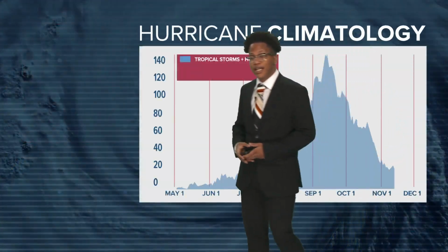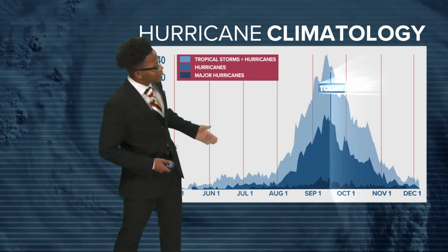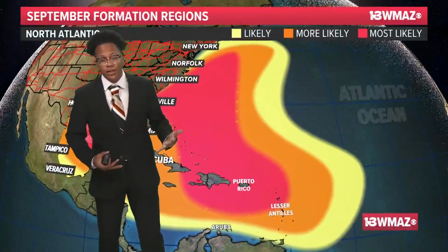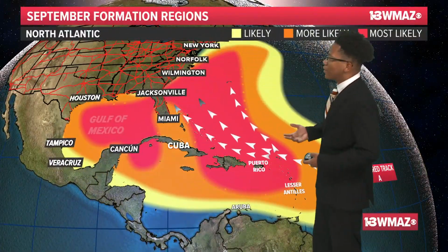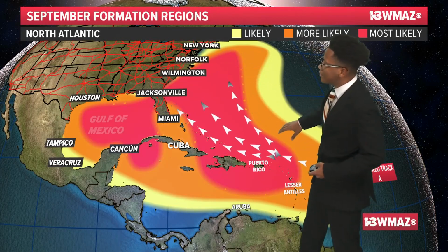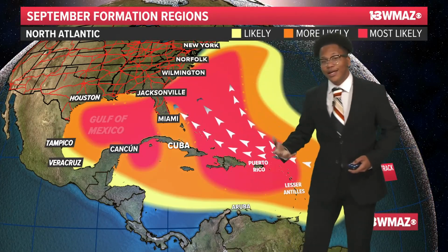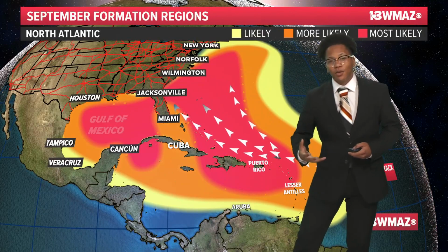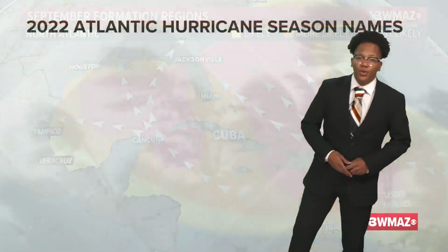Got a lot going on in the tropics, which is not uncommon for this time of year. Today, we are still kind of in that hurricane peak zone. And when we see these storms, we typically see them form all in similar situations in the same areas, especially for September. Here are our September formation regions. As you can see, little areas that we are already seeing develop. Fiona, for example, as well as Ian, looks like are really copying what we've been typically seeing in September during hurricane season. So none of this is uncommon, but as always, we will keep you up to date.